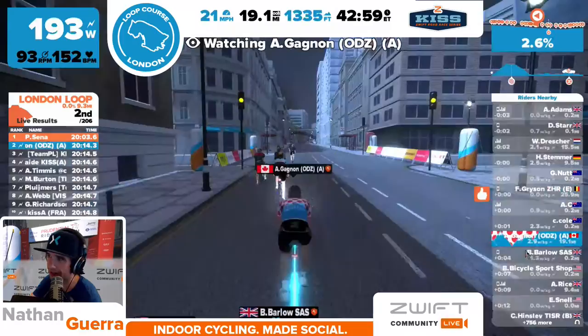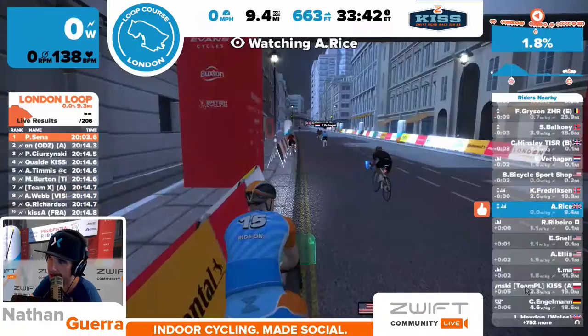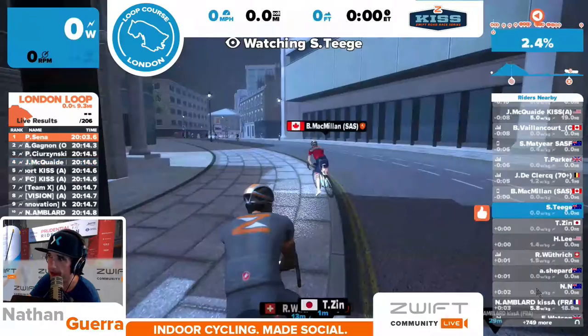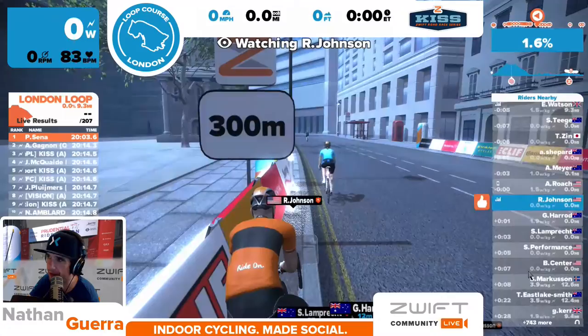Gagnon with the fastest time up over the top of the climb there at 6:08 on the dot. Nice race to Gagnon there, taking sixth place for Team ODZ. Strzyzinski now coming across for seventh as we round out the top 10 here momentarily in the A category. McQuaid now eighth place, followed closely by Team France there for ninth out there today with an Amblard. Amblard's going to be followed up there next for 10th, 11th place there.